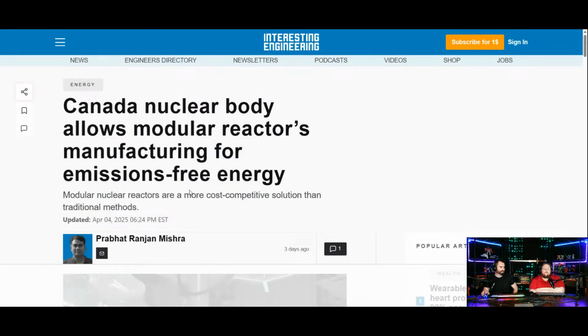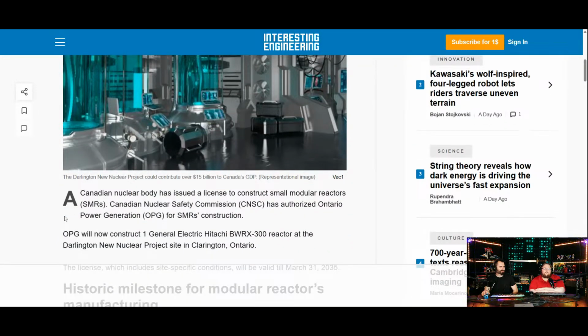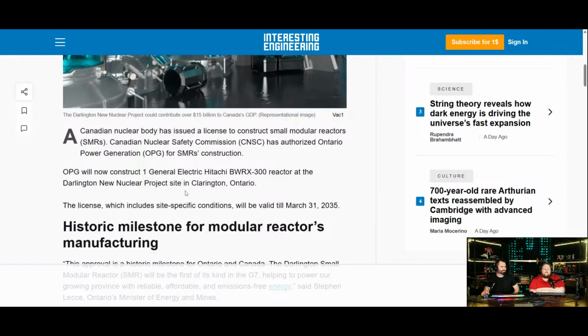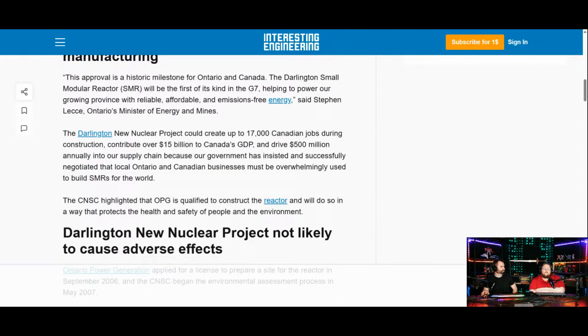It looks like Canada is attempting to make it happen on their own. Well, is this a different thing? Okay, well then let's talk about this. Maybe you know a little more about this than I do. Modular nuclear reactors are a more cost competitive solution than traditional methods. Canada is trying to pull this off. A Canadian nuclear body has issued a license to construct small modular reactors. Let's see, General Electric Hitachi reactor. Do you know anything about this one in particular?